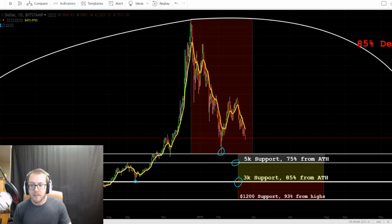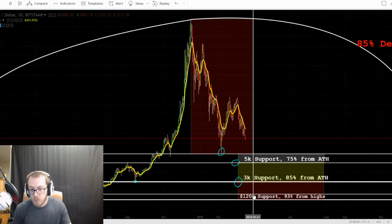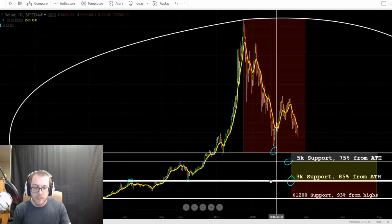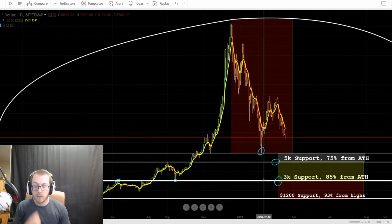But in the big scheme of things, we really don't know where it's going to go. We really don't know how far it's going to drop. It could go as low as $1,200 or lower, 93% from the highs. I certainly hope it doesn't, but it's possible. We need to explore all possibilities. We can't just be a maximalist or forever bullish. We need to look at the reality of the chart, and the chart is pointing down. The chart's been pointing down for a while, so we need to figure out how low it's going to go and when that turning point is going to be.